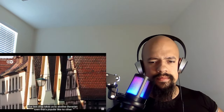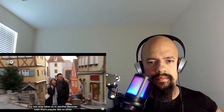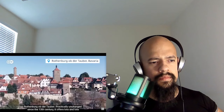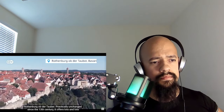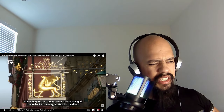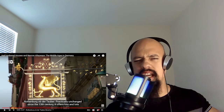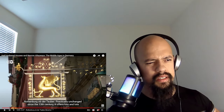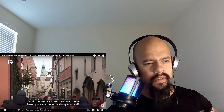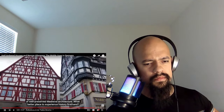Our last stop takes us to another Bavarian town that's popular like no other, Rothenburg ob der Tauber. Practically unchanged since the 13th century, it offers lots of well-preserved medieval architecture. Unchanged? But it looks the same since the 13th century, really. What better place to experience history firsthand?